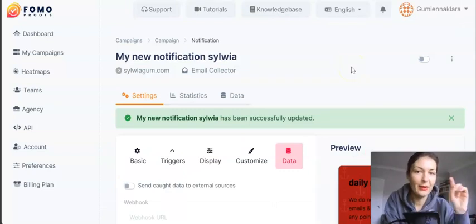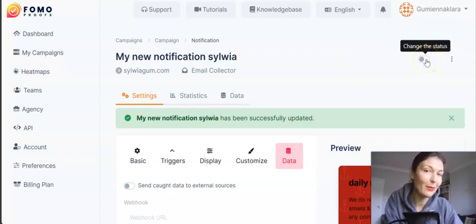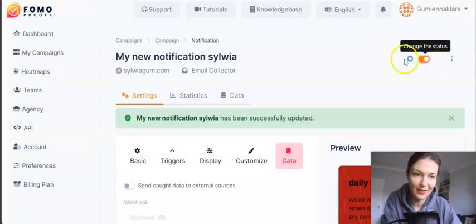Now, an important thing to do, in order to connect this tool with your website, is to toggle this on. So it's to change the status. Otherwise, it is not going to show on your website. It's not going to be live. So just toggle it on and you're good.